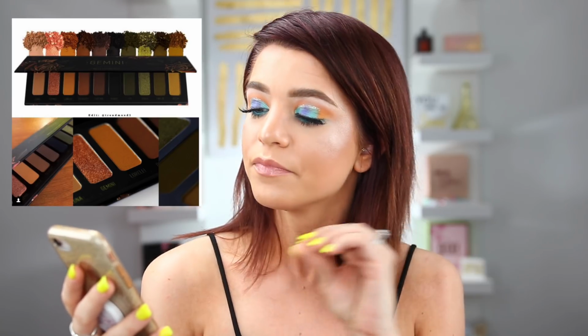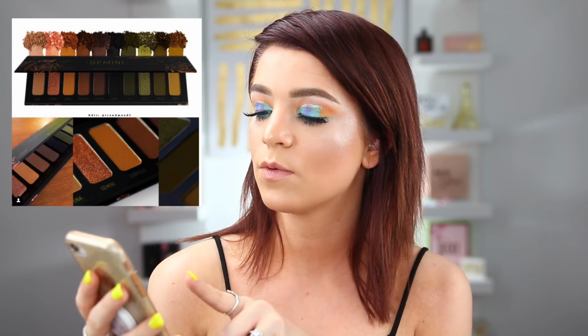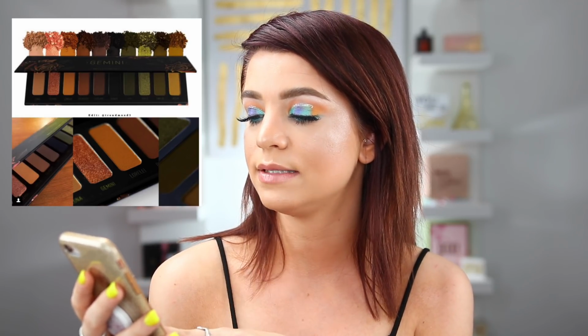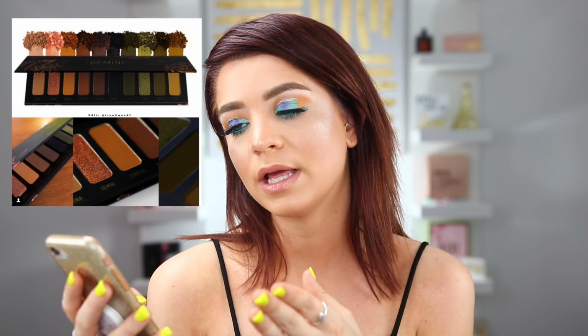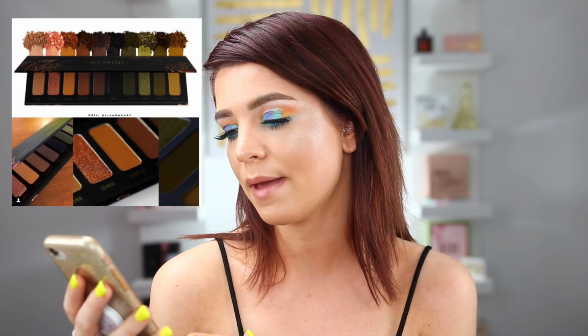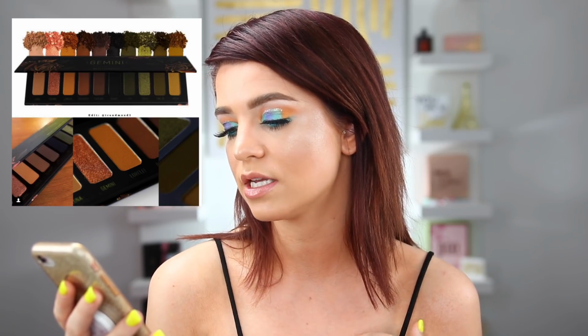It's like a warm palette, but it has a few green shades in there. I'm really into that army green color, and it has quite a few of those, and then it also has a nice mustardy yellow, and then there's a nice warm yellow as well. So I think that this is a pretty palette. It is $58, which is a bit high.